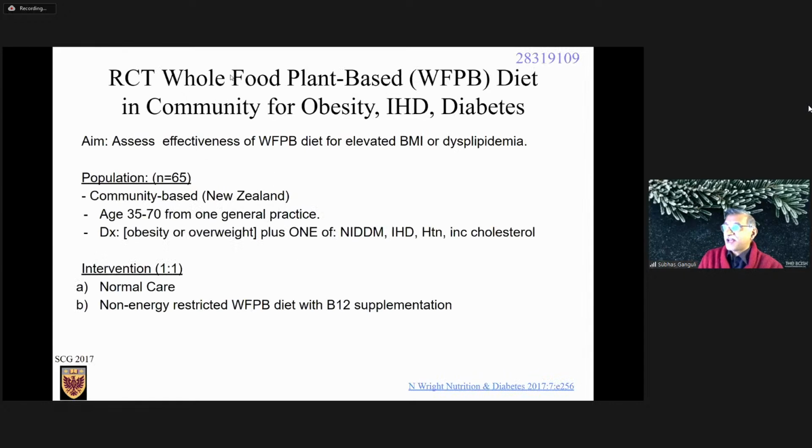So here's actually a fascinating study that was done in a rural community in New Zealand, in a family practice. What they did is they wanted to see if a plant-based diet would work in people who had an elevated BMI or high cholesterol. So they took 65 patients in rural New Zealand, aged 35 to 70. To get into the study, they had to either be overweight or obese and have either diabetes, heart disease, high blood pressure, or high cholesterol.